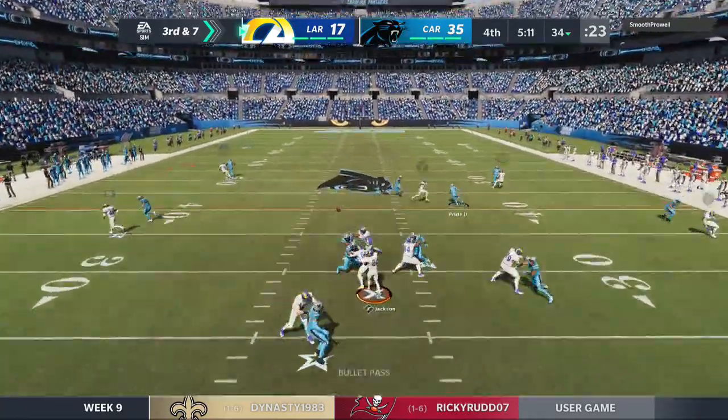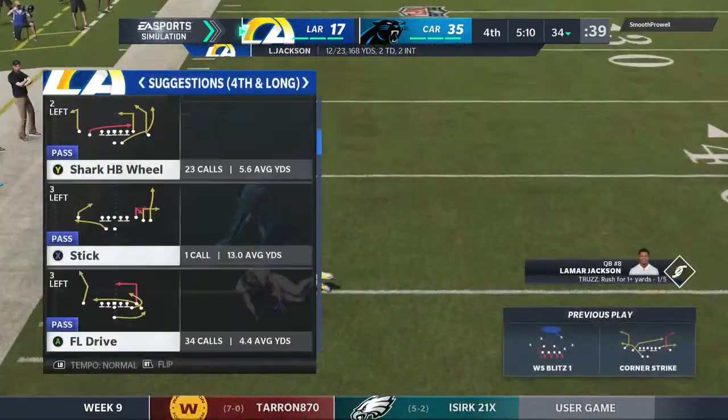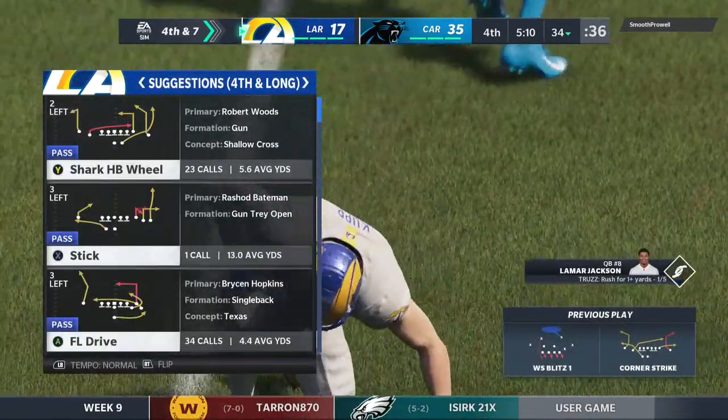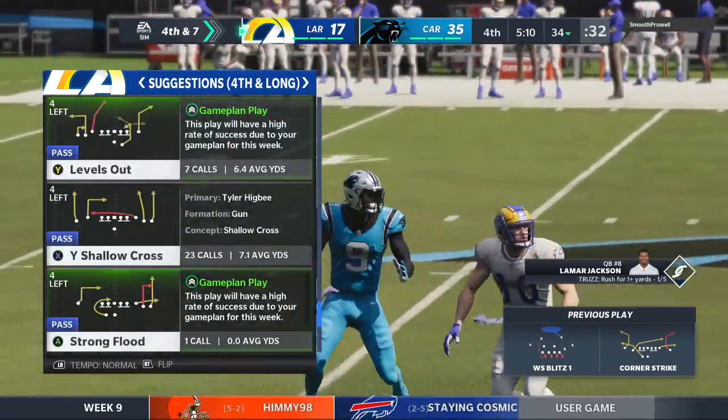On 3rd down, Jackson. And that will be incomplete. Defensively, you look at the numbers. Another incomplete pass that we just saw, and they're under 200 yards passing for the game, so they've done their job on that side of the ball.